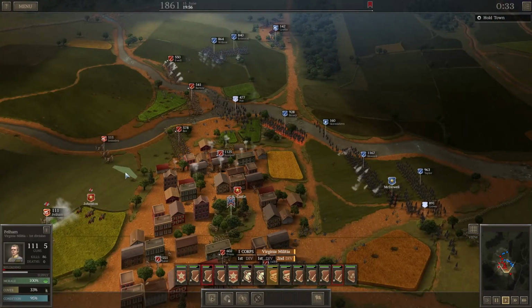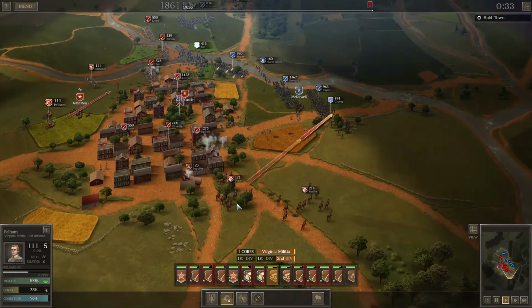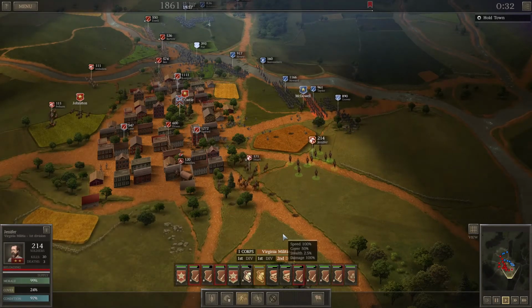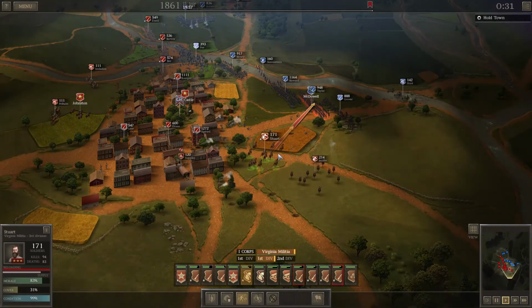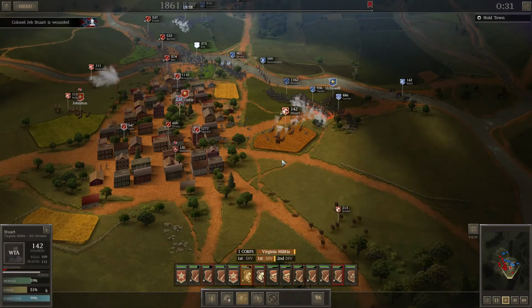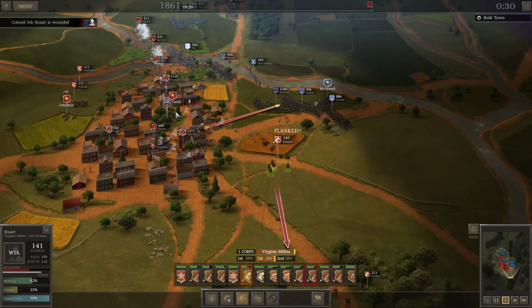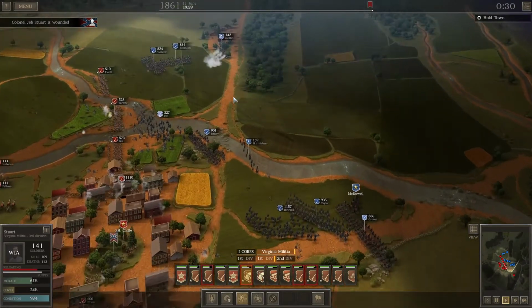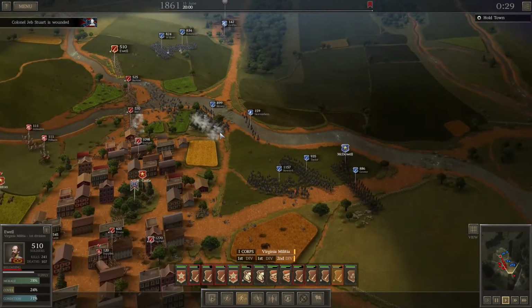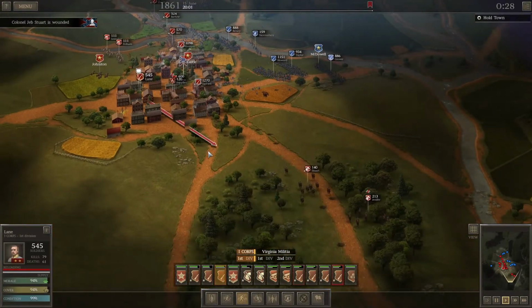Go ahead and move Collins forward as well, now that Imboden's in position. We only need to hold off for another 30 minutes. Oh no, Stuart. Jeb Stuart's been wounded. At least he wasn't killed. So we are starting to clear the left of town. Let's go ahead and get Lane out of position.